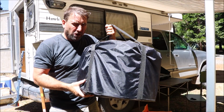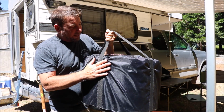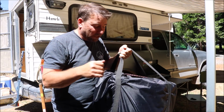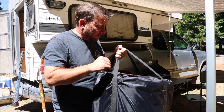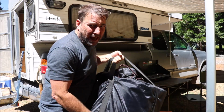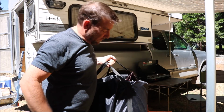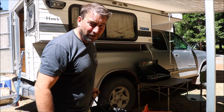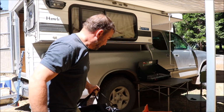The greatest thing about the Solo Stove is once you're done with it, you put it right back inside this bag after you've carefully dumped out the ashes, the very few ashes that are going to be left in it after a whole night of burning. Pull the drawstring tight and throw it right back in the camper. No fuss, no muss. It's very clean operation. So it's a clean way of carrying a very efficient fire ring with you while you go camping.